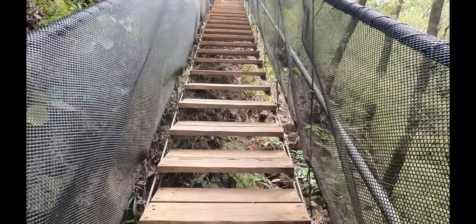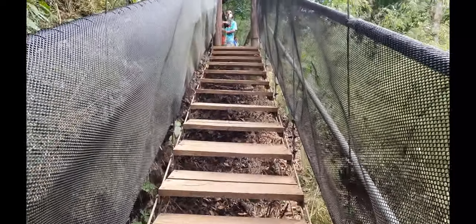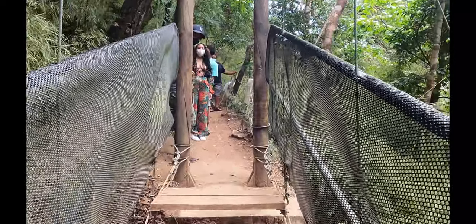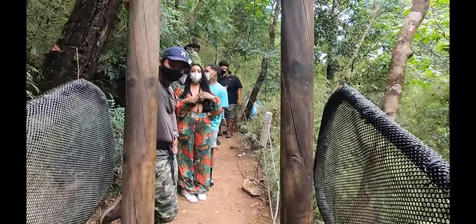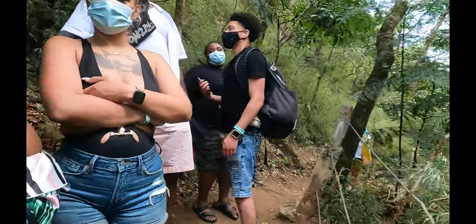So it turns out that after that family of three, or four, whatever it was, left, we have the whole place to ourselves. Nobody else has come. Another little special added value to this excursion, and couldn't be happier about it. It's beautiful. Time to get out of here. And just in time, because people are showing up now. You are very lucky you have the whole place to yourself. Hello. Enjoy. Oh, thank you.